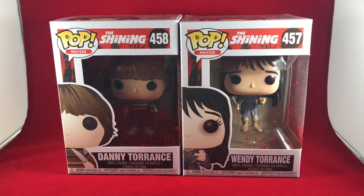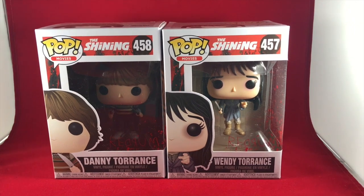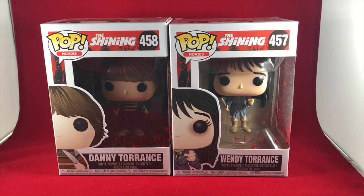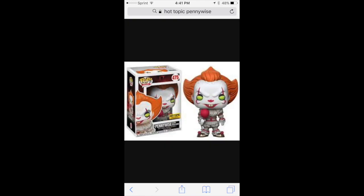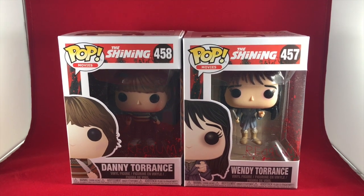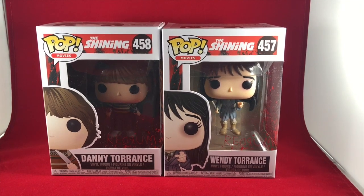Alright, so, I'm on a mission right now. I'm trying to get the Jack Chase. Hopefully I'll be able to get that soon. And I'm trying to get more Pennywise. I missed the Hot Topic Pennywise in stores. Didn't even know it hit, and by the time I found out, everybody was sold out. So hopefully I could find that. And the Walmart Pennywise, because I'm just collecting all the Pennywise at this point.